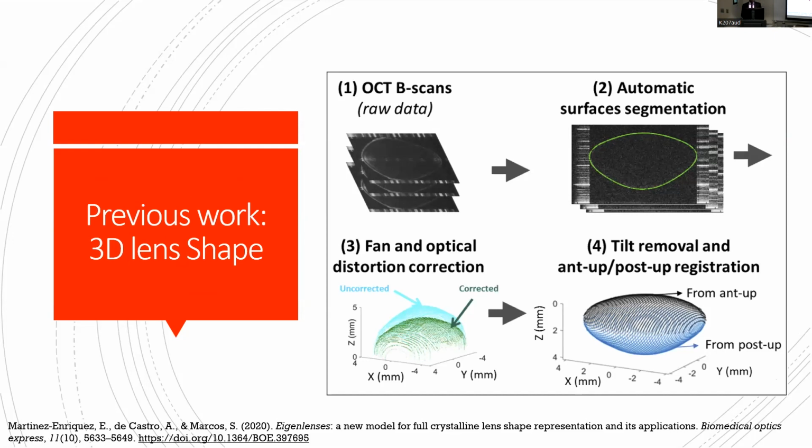And from those raw images, they were actually able to take those images and do surface segmentation. So doing like some edge detection and getting a sense of what the outside structure of the crystalline lens looks like. And then using that data, they were able to do some more corrections for certain optical distortions and fan distortions that are induced by that specific imaging technique. And then from there, they essentially took those anterior up positions of the crystalline lens and merged them with the posterior up to get a full crystalline lens shape in 3 dimensions.